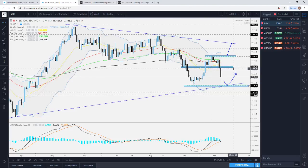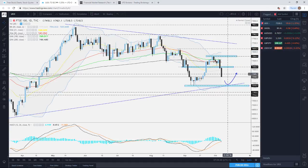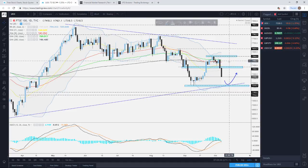Then you could eventually wait until this index gets back towards at least the 7,430 zone, and potentially gets a nice close above it. And then you could probably aim for higher levels again. But for now, just for the conservative traders, just stay put here and wait until we get a better confirmation. So keep your eyes on that one.